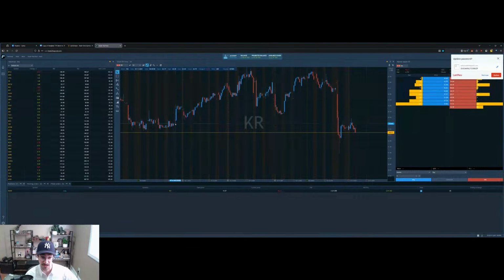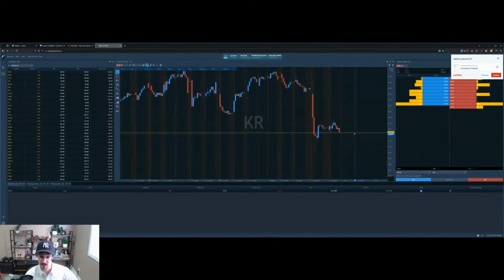I guess this is a breakout area. Without having my volume profile here, that's kind of what I would think. Okay, we're trying to reclaim that. Fail once, fail twice.